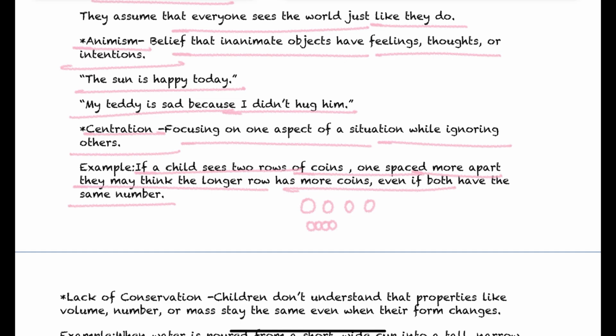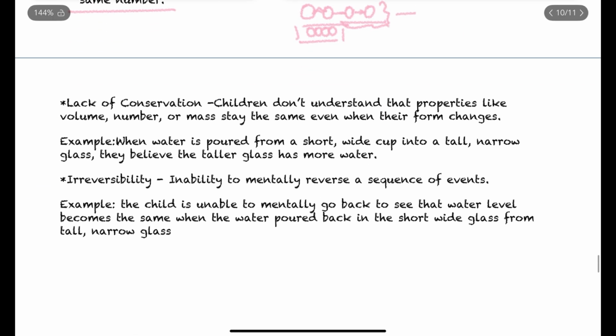But the child will say that here there are more coins because this row is longer than the other, because they focus on one aspect, not the other aspect. They can't focus on the fact that there is a space between these coins. They only see which one is longer. So this is centration.